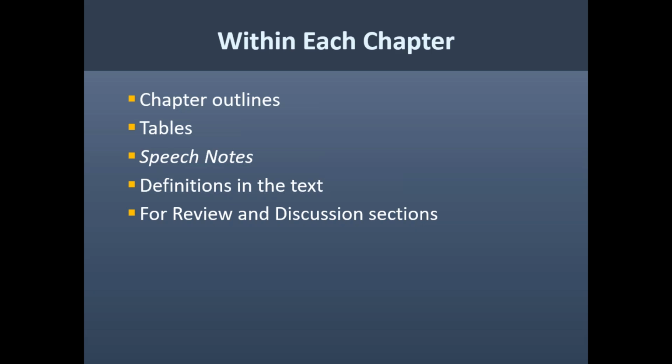There are a lot of definitions within the text, and every one of those is also in the glossary. If a term is used for the first time, it's in a green color, which tells you that's a definition, and then the definition follows it. And then finally, at the end of each chapter, there's a section called For Review and Discussion.